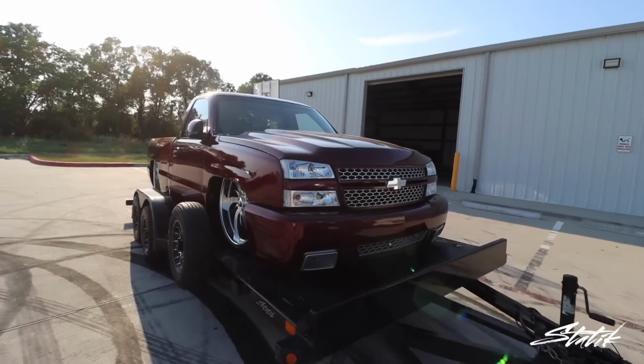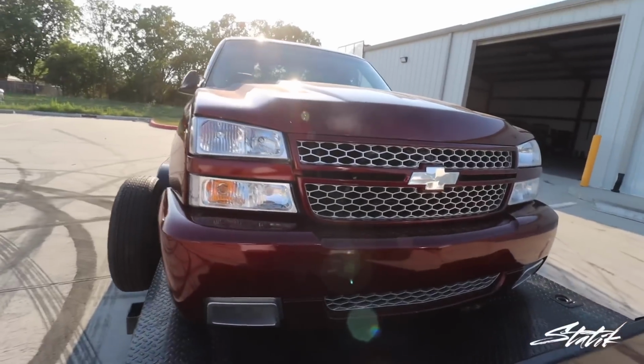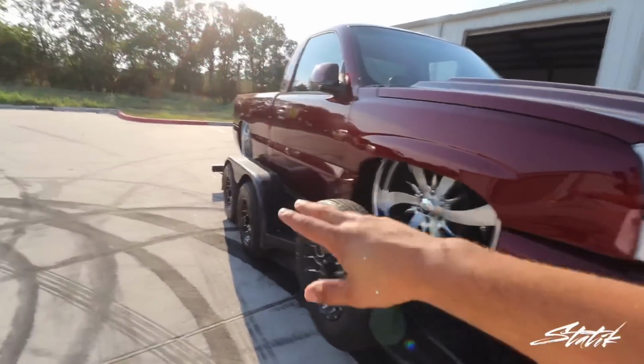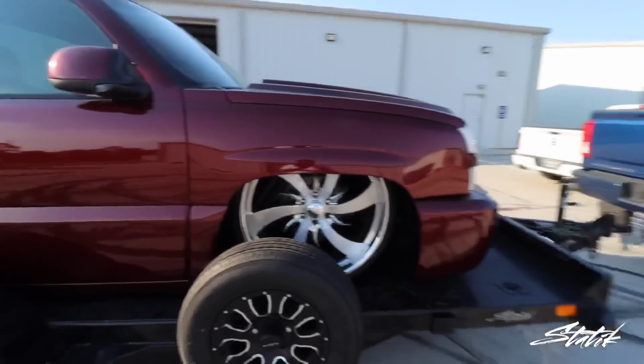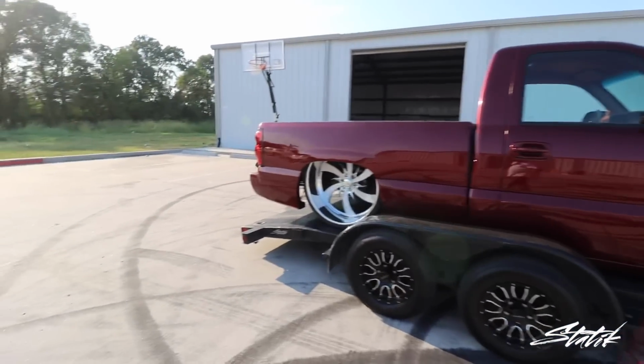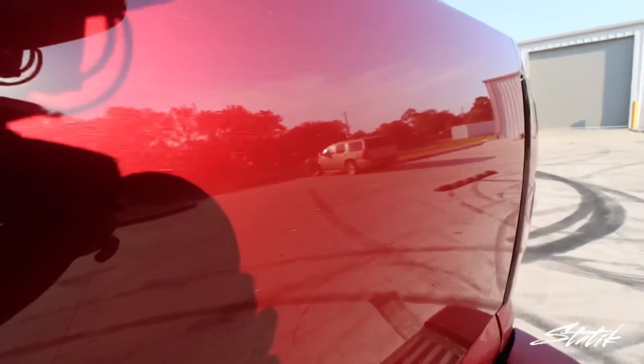Looks like a whole different truck, guys. My boy Nico definitely got down with the paint job. We took it out to Freddy's show this weekend, along with my brother's truck. We took the back bones out. And this thing came out wet. You guys can see all the flakes.